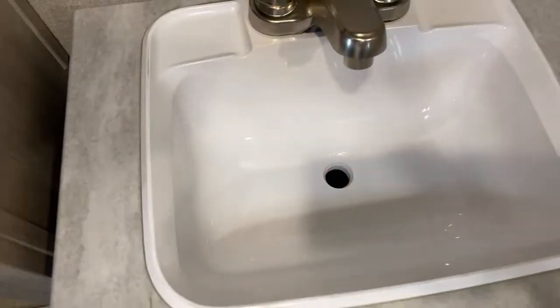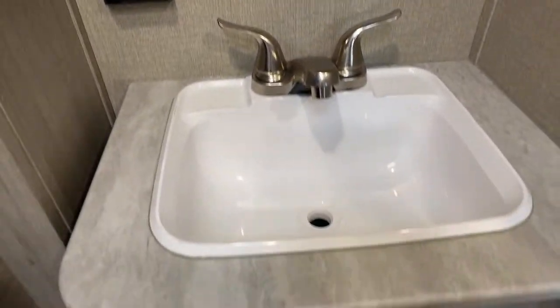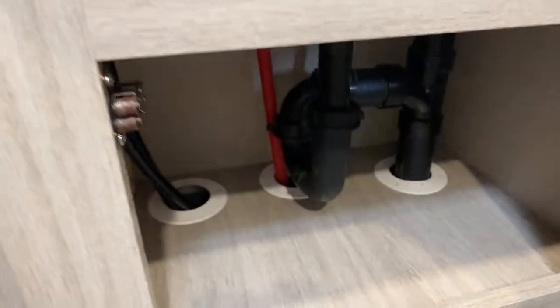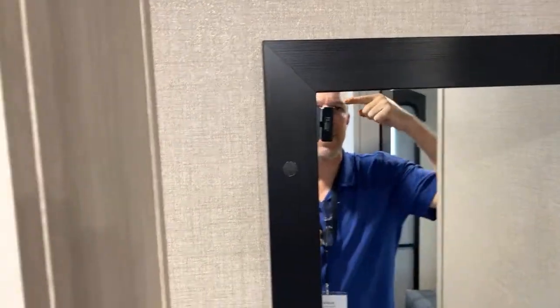Okay, over here you have a little vanity. Not a lot of countertop space, but there might be just enough for a little soap dish there. There you go, Lisa. Sorry, I'm not going to look at that. Yeah, the gimbal. Right down below, a little bit of storage there. And then there's no medicine cabinet. The mirror is flat against the wall, and I can see from just above my eyebrows. Okay? And then there's this.